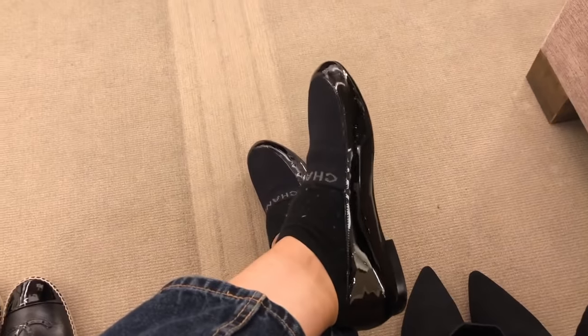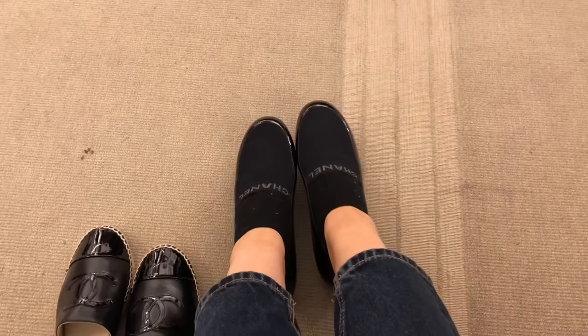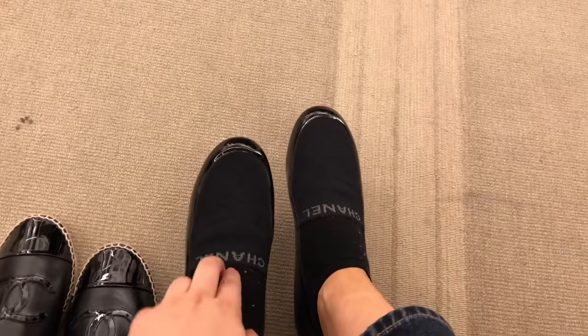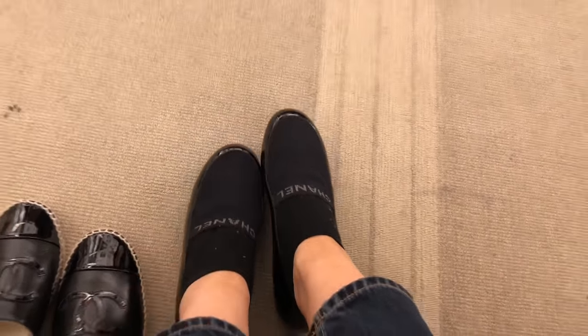What do you guys think? Do you like those? Don't mind my socks. Yeah, they all look nice without the sock.